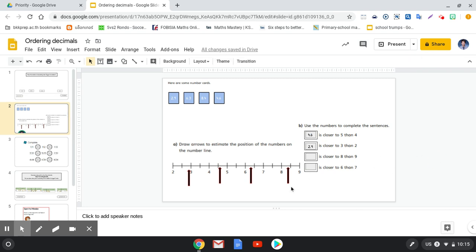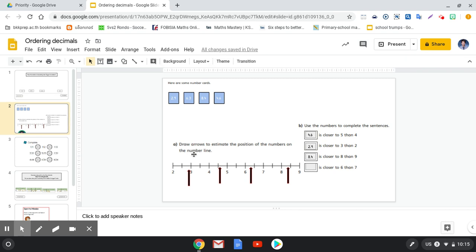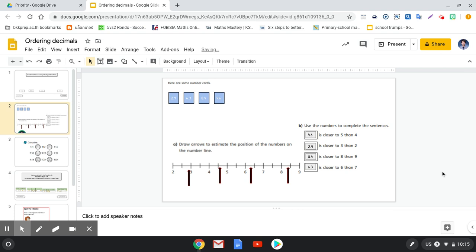So I'm going to write 2.9 in there from the number card. Okay, now which arrow will help me solve this one? A number is closer to 8 than it is to 9, so that is 8.4. So I know that 8.4 rounds to 8 as a whole number. And the final one is closer to 6 than it is to 7. So that'll be this number here, and it is 6.3. So again, 6.3 is closer to 6 than it is to 7, which means to the nearest whole number, 6.3 would round down to 6.